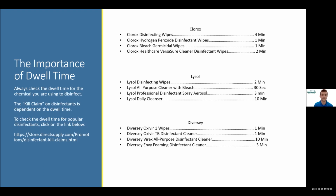But I just want to highlight that if you spray something, say with the disinfectant wipes, or wipe it down with a disinfectant wipe, it needs to stay wet and let that chemical soak in for 4 minutes, which is a pretty long time before you wipe it down or clean it off. Or if you spray a Lysol daily cleanser on your countertop, it really needs to sit there for 10 minutes before you wipe it down, or let it air dry. That way it's killing it. There's no chemical that kills on contact.